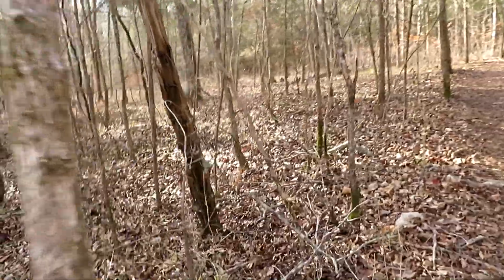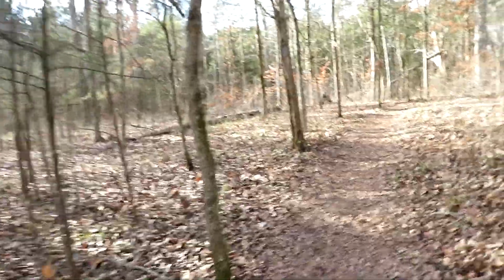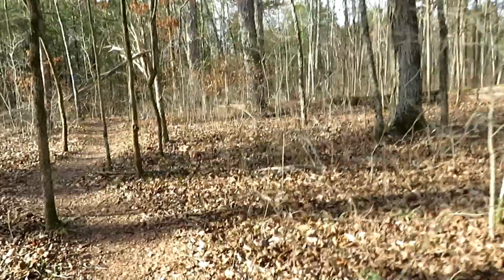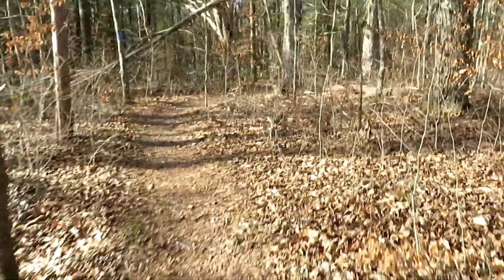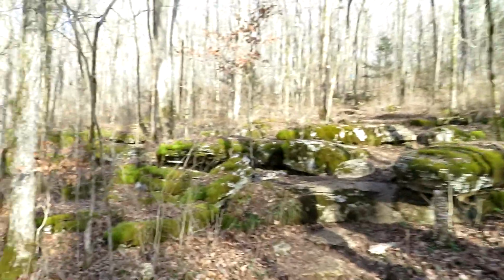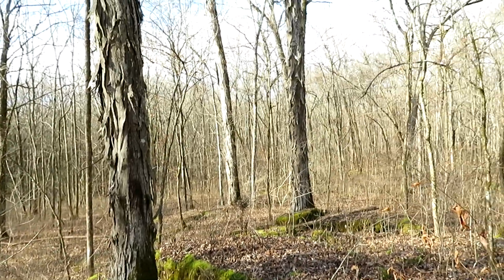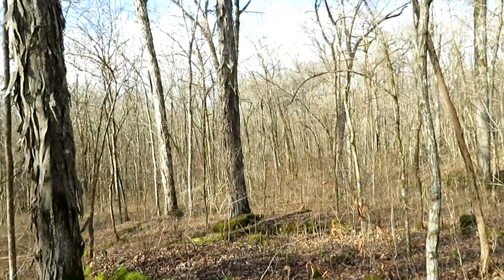See the old barbed wire, the fencing that used to be here. Now we're kind of entering the back side of the loop, away from the river, and all the rocks and cool stuff. Not much to see along this stretch. It says there's sinks on the map, but I can't see much of anything of interest down there, other than just a sink.